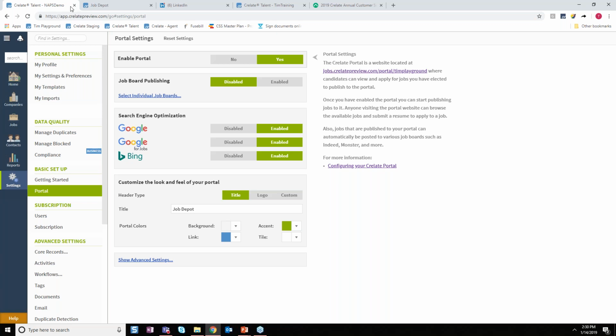But we hear from temp recruiters and contract recruiters all the time that they need those back office components. They need the ability to track multiple processes inside of the same app. Maybe you do direct hire and contract recruiting and you need different workflows for them. We also need the ability to integrate with back office timekeeping and scheduling. We want to build some integrations this year to be able to get all of that built into the app.